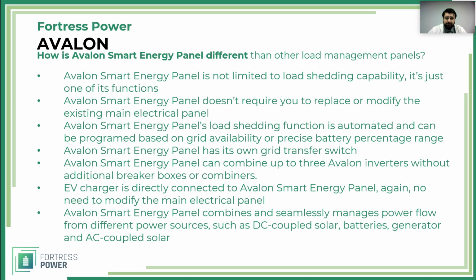Here, no, you just directly interconnect the EV charger to the smart energy panel, and on top of that, the EV charger has its own dedicated built-in load shedding element. So you use the load shedding ports that are specifically dedicated to the EV charger, which is a great thing.